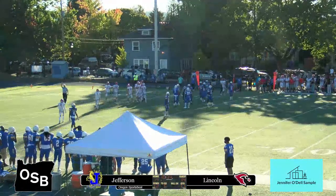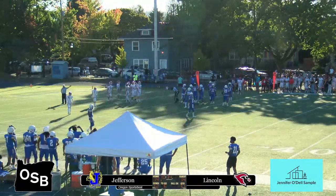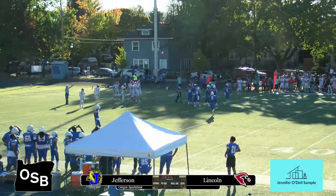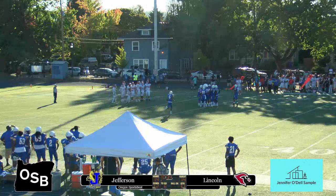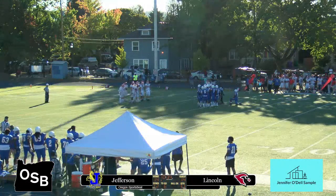Again. And again on Jefferson. Give him the first down here. Jefferson penalized 5 yards. And it's like they've started their first drive all over again at the 25-yard line. Haven't even had a single play. First down.